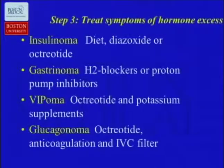For VIPoma, the octreotide, somatostatin analog, is incredibly effective at palliating the syndrome. We can completely obviate the syndrome with octreotide, and now that we have the long-acting depot injections of octreotide that we can give once every 4 weeks, these patients do extremely well. We can get rid of all the diarrhea and problem. They do often still require some potassium supplements, however.